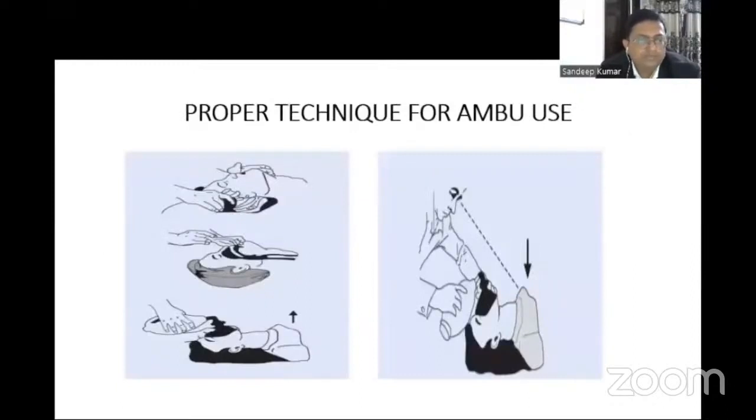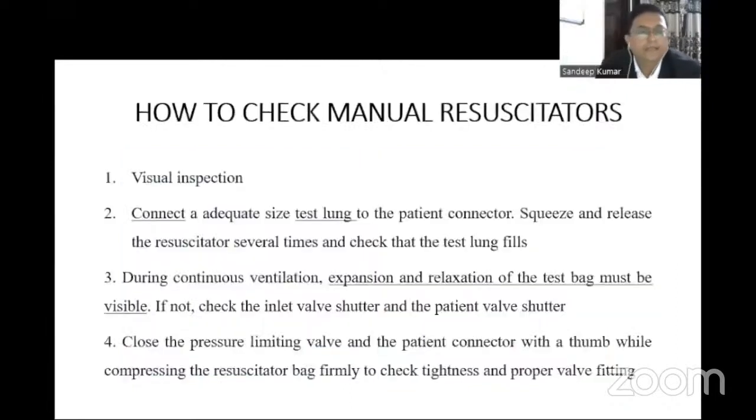This is how the AMBU bag is used. Proper seal is required. Sniffing position is needed if C-spine injury contraindications are not there. Whenever you squeeze the bag, look for chest rise. If it is not there, modify your technique, take help from others, or use other airway devices. And how to check the manual resuscitator before use?